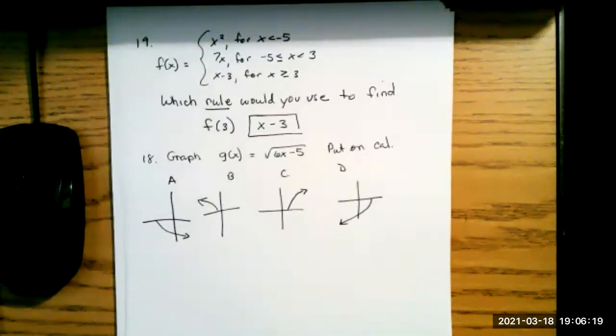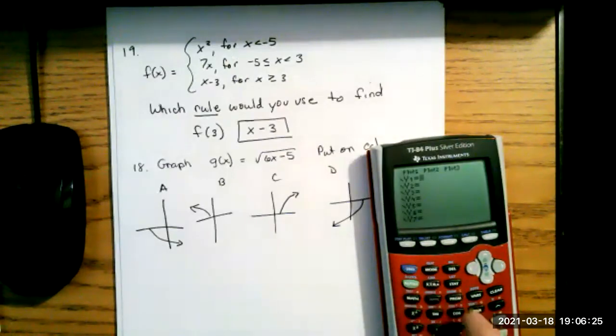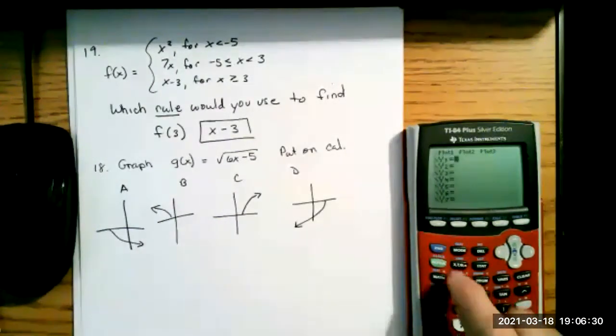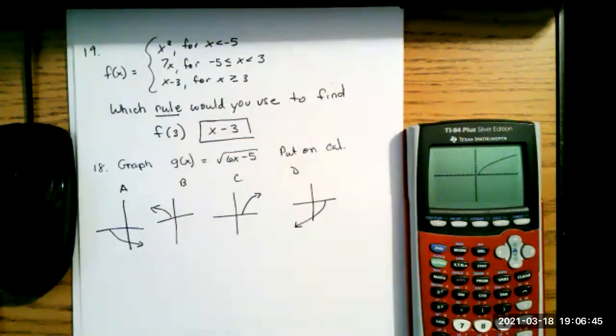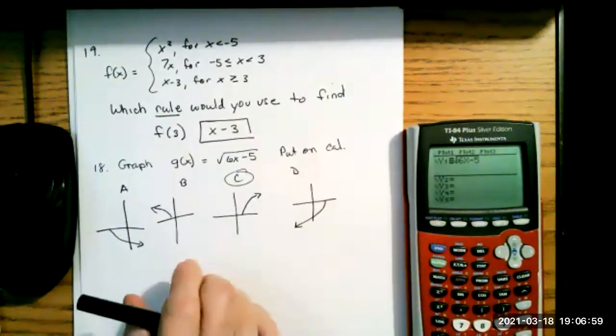So look on your calculator, grab your calculator, and all you're doing is finding the right picture. Do your y equals. Is it C? Let's see. Second, and the x squared key would be the square root key. Put 6x minus 5. Make sure it's all underneath your radical, and graph it. And which picture is it? Somebody said C already. That's right. And they're very different, so you shouldn't have any problem finding the correct one if you put it in your calculator correctly. Just make sure you've got it in there the right way.